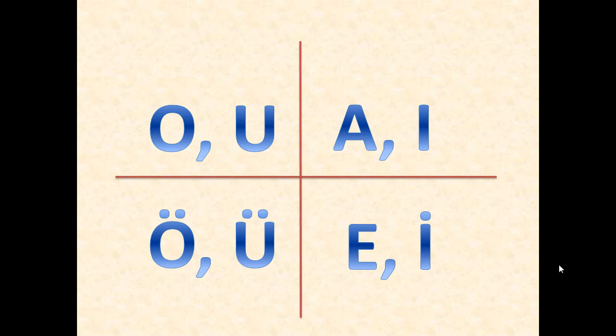Okay, so here we have the chart of the harmony of vowels. According to this chart, we had the suffixes. So we have these suffixes also followed by special names. Let me give you some examples. For example, I want to say Berat'ın. Berat is a name, Sinan is a name, and Van is a name of a city.